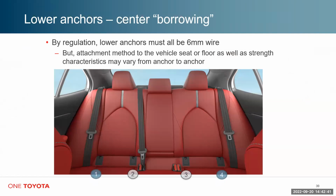So our lower anchors work in teams of 2. Just like with people, not all lower anchor team members have exactly the same characteristics. This might be because of asymmetry in the vehicle, packaging constraints, reinforcement placement, or other reasons. So let's consider a hypothetical situation. We have these anchors here that I've labeled 1, 2, 3, and 4. Let's imagine that for whatever reason, lower anchors 2 and 3, the white ones, have a different strength characteristic.